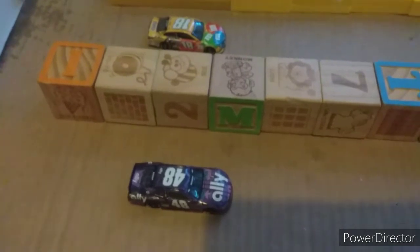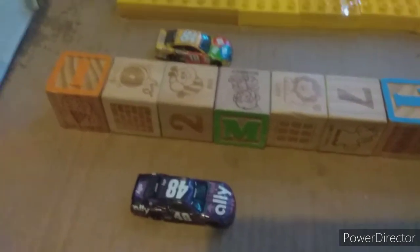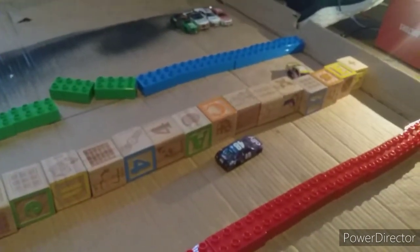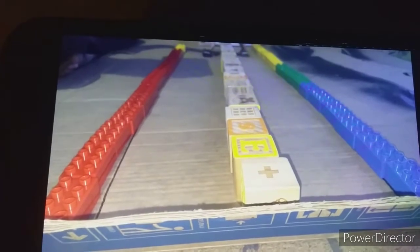Up next we have the 48 of Alex Bowman and the 18 of Kyle Busch. And Kyle Busch hits the wall and didn't make it to the finish line. Let's look at that wreck. This is intense right here.